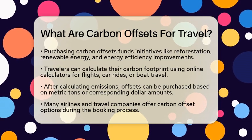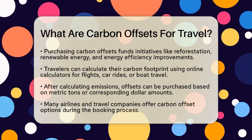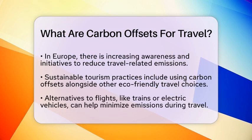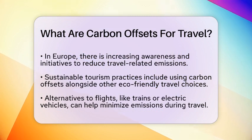In Europe, there is a growing awareness of the need to reduce travel-related emissions. Sustainable tourism initiatives encourage the use of carbon offsets as part of broader efforts to lessen the environmental impact of travel. European companies and travelers are increasingly focused on cutting travel emissions.